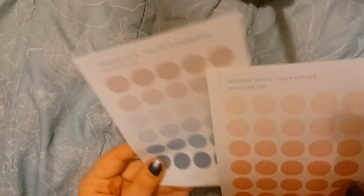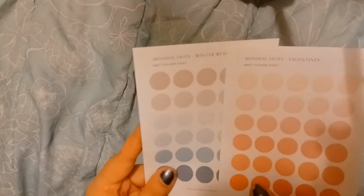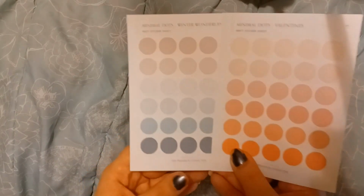All right, so we have some minimalist Winter Wonderland palette dots, and then we also have some Valentine's Day dots. I've seen these in Etsy shops for planners.